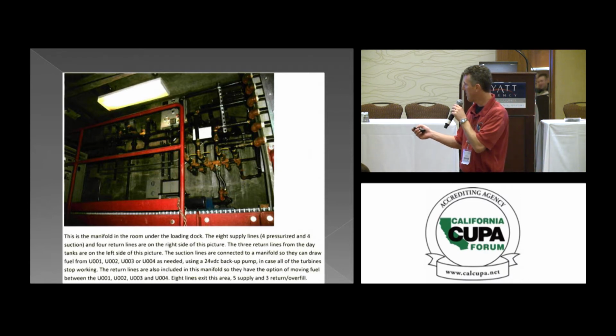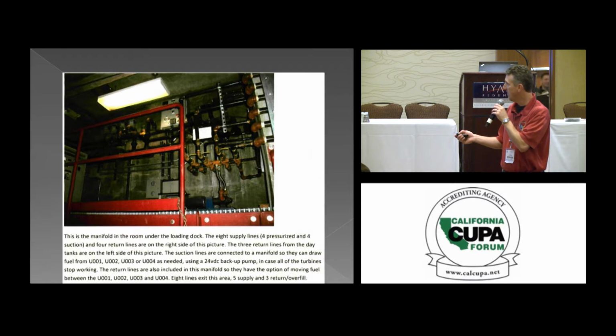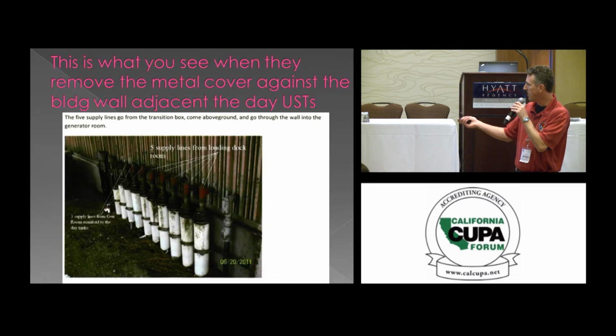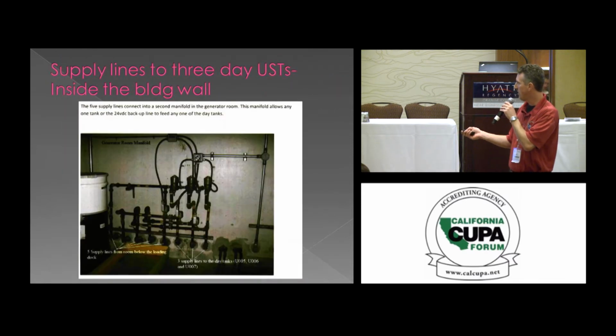So out back, a bunch of supply lines, return and overflow. Again, we didn't see this the first time because we didn't know to move the metal covering on the wall, but right there behind it was all this piping coming up. So then that's one side of the wall, and then they tried to put together for us the other side of the wall. Try and give us a visual of where they go.